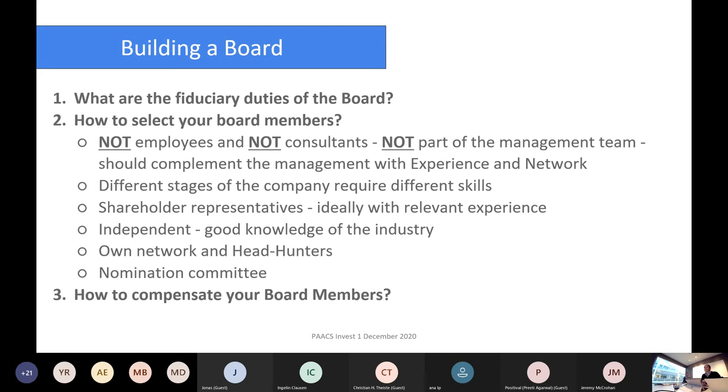Yeah, no, very good point. The second point, how to select your board members. And here I'll just start from my own experience. One of the things I see a lot of issues with is having board members who become consultants to the company. And we would really advise against that.